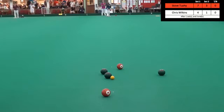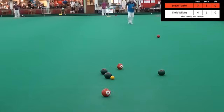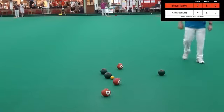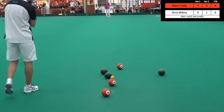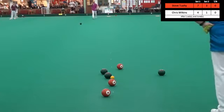Wonder if he's going to attack this. No, he's sticking to the draw, which, as I say, is not a bad thing. He's got to try and find a way of drawing some very good bowls in here. This is a great line. It's a good effort. Very good effort, Chris. Oh, that's a great bowl. Second wood. Gives himself a chance. That's a good bowl there. That's what he needs to be doing. As I said earlier, you've got to have patience in this game. As soon as you start chasing the game, that's when you're in trouble.